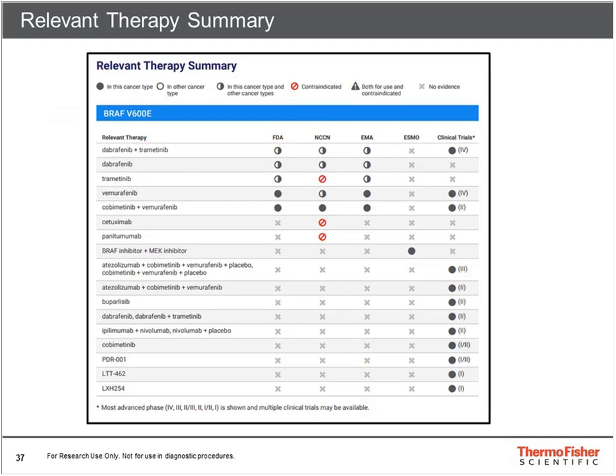And we use these icons to indicate in this cancer type is a full circle, open circle, other cancer type, or sort of half and half for in this cancer type and other cancer type. Then we have some contraindicated therapies here, or both for use and contraindicated. And all of these icons then are explained in our detail sections, which are in the next sections of the report.